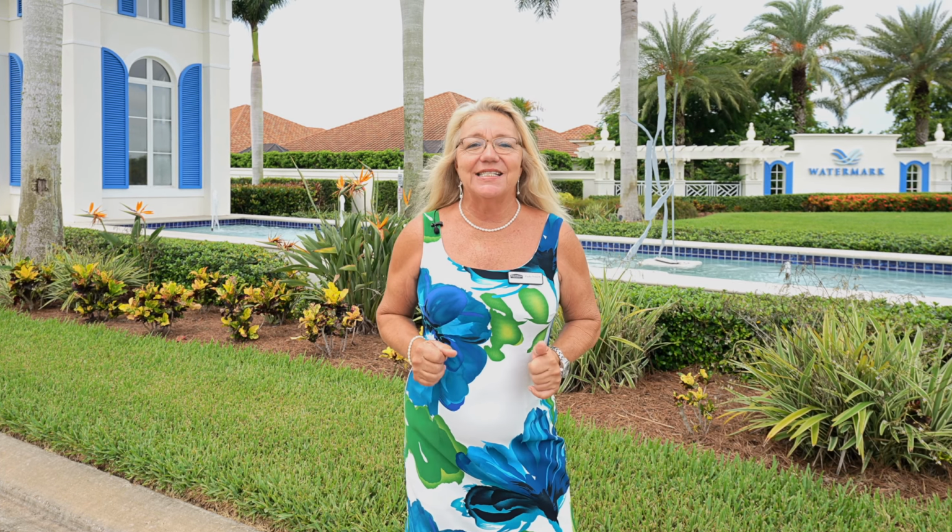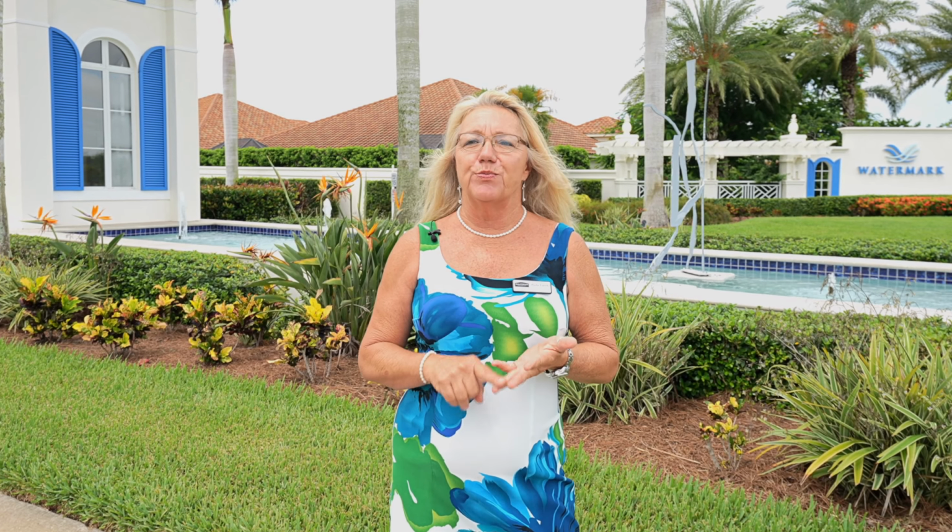Hi, welcome to Watermark. This community is located in Central Fort Myers, just off of Interstate 75. That gives you fantastic access to restaurants, the spring training baseball fields, the airport, and let's not forget, it's just a short ride to numerous beaches.